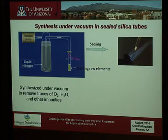Then we seal that tube before cooking the whole thing. There are a number of purification steps that I'm not going to go over, but if you want a really, really clean glass, you have to purify the glass in many ways, using traps, chemicals to trap the contaminants, distillation of the glass, evaporation of higher vapor pressure contaminants. So there are many, many steps that go in between just putting your compounds in and sealing the tube.